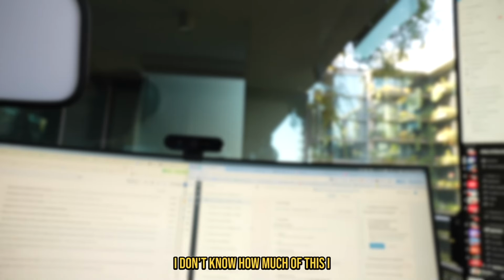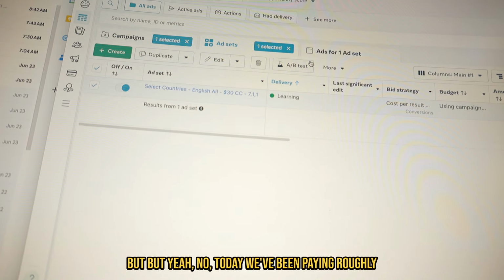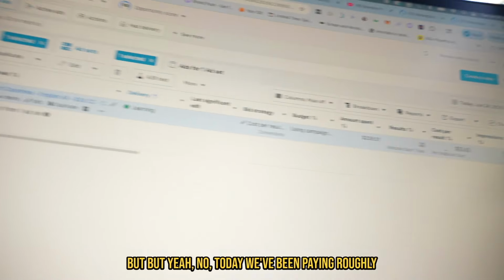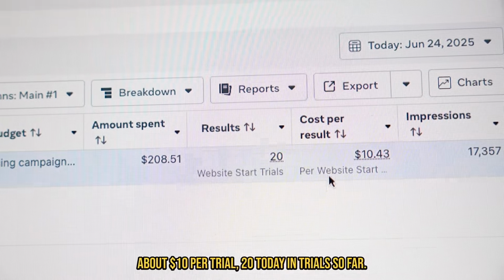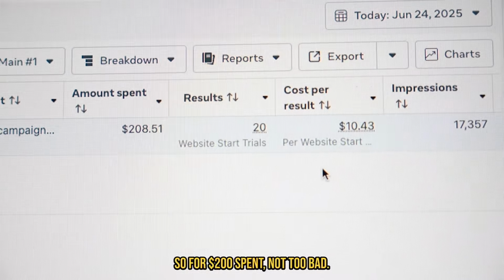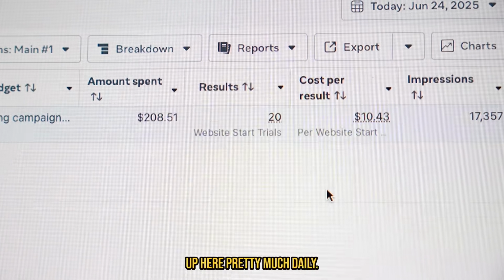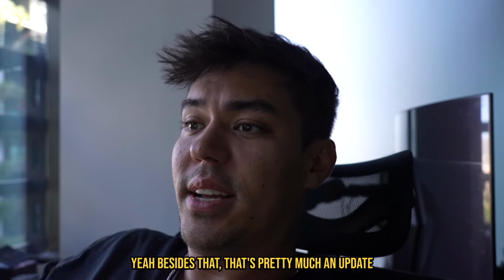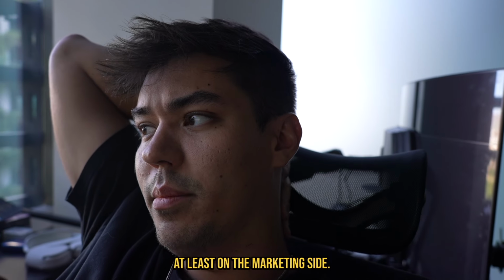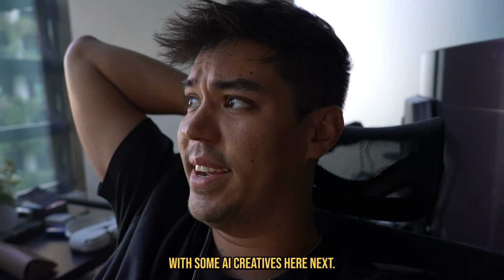I don't know how much of this I can actually share here, but yeah, today we've been paying roughly about $10 per trial, $20 today in trial so far. So for 200 spent, not too bad. And then we're going to ramp this budget up pretty much daily. Yeah, besides that, that's pretty much an update, at least on the marketing side. There's a lot more to do. We're going to play around with some AI ad creatives next.